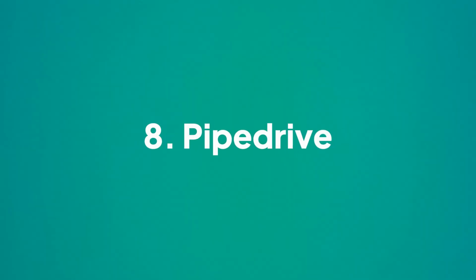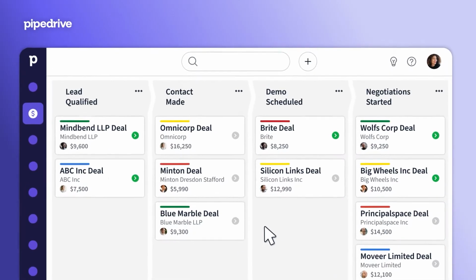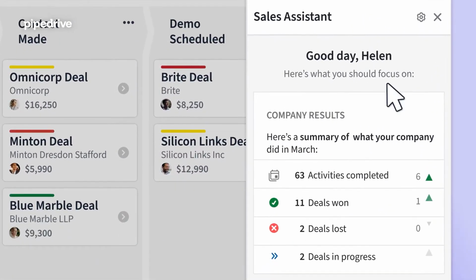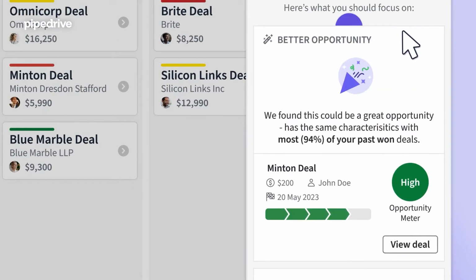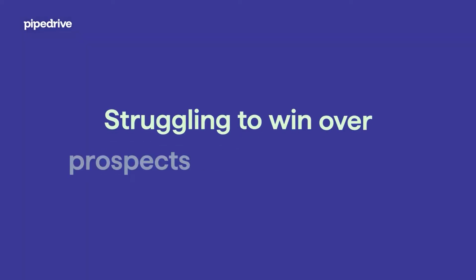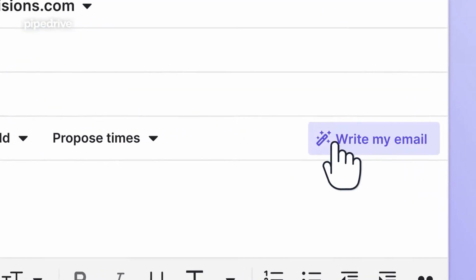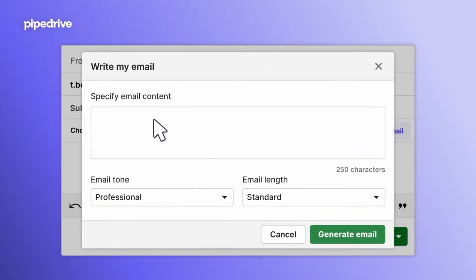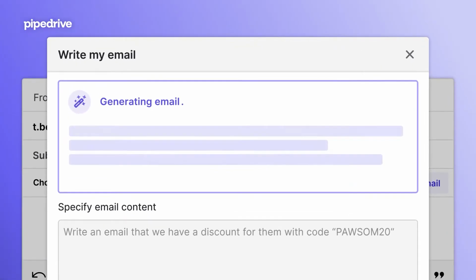Number 8. Pipedrive. If your business is laser-focused on sales pipelines and follow-ups, Pipedrive simplifies it beautifully. Pipedrive keeps things straightforward. It's designed for sales-focused businesses that live and breathe pipelines. You can see every deal, what stage it's in, and what comes next, with built-in reminders so nothing slips through. It's simple, effective, and built purely to help you close deals faster.